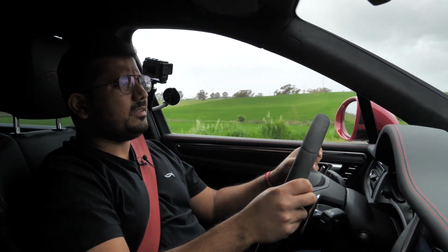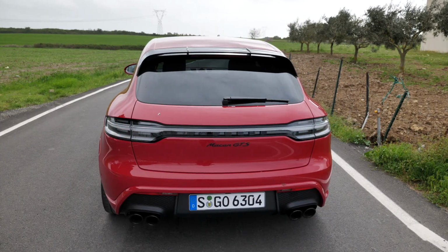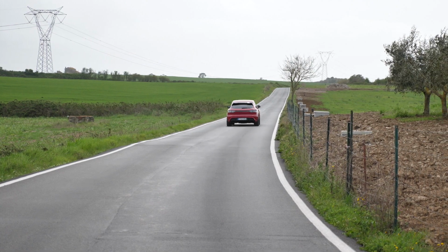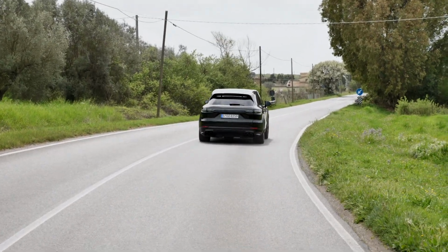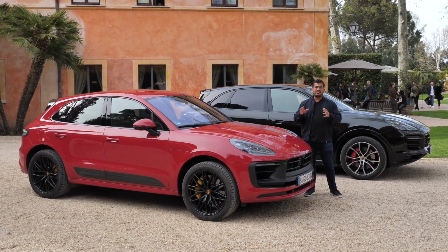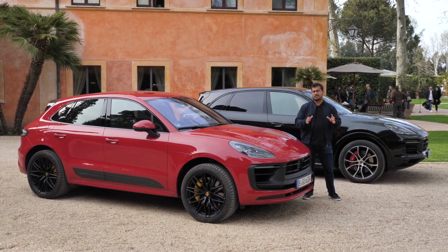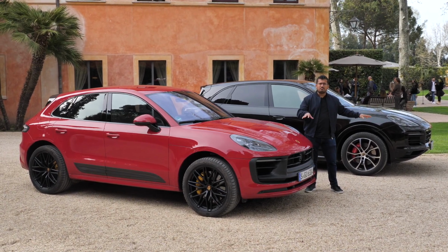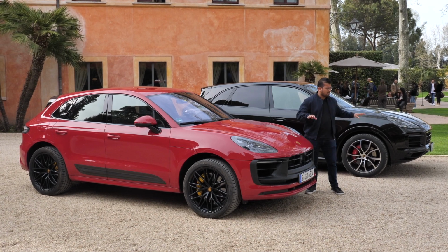So, coming back to the question, which one is the right one for you? The Macan GTS starts at around 88,000 euros and the Cayenne GTS around 115,000 euros. Even in the US or the UK, the price difference between these two GTS models is still about 25,000. So that begs the question, Cayenne or Macan?